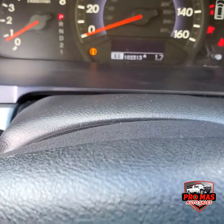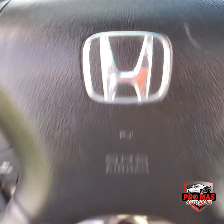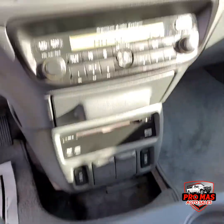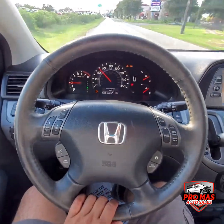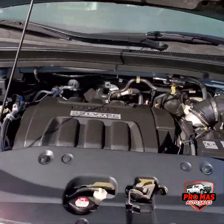Then we have 102,000 miles, which is very low for a Japanese Honda. All the controls for your speed. Okay, I'm going to show you the motor. It's got a 3.5 V6.